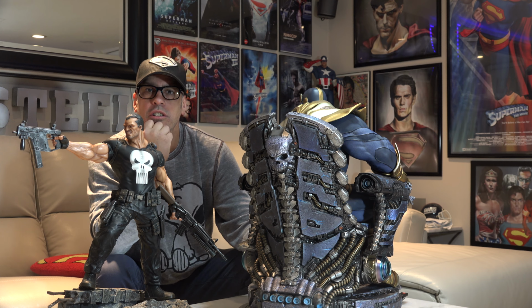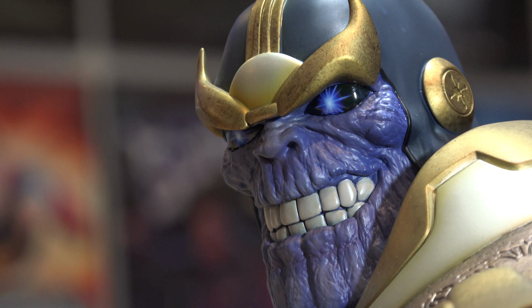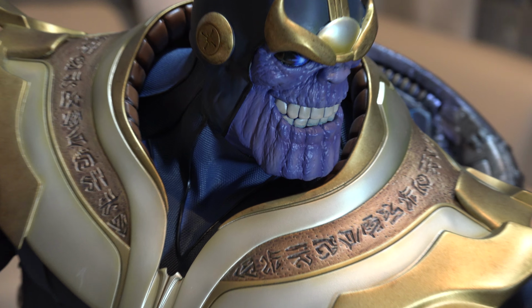So it doesn't have the back guard here. The helmet is much cleaner, but overall still a nice head sculpt. And I'm pretty sure that people out there are going to be doing a custom head sculpt for this piece. That's for sure. Now we're going to get onto the body. Here's the upper shoulders and the torso, and mine has a little scuff right there, but not to worry. Sideshow is aware.